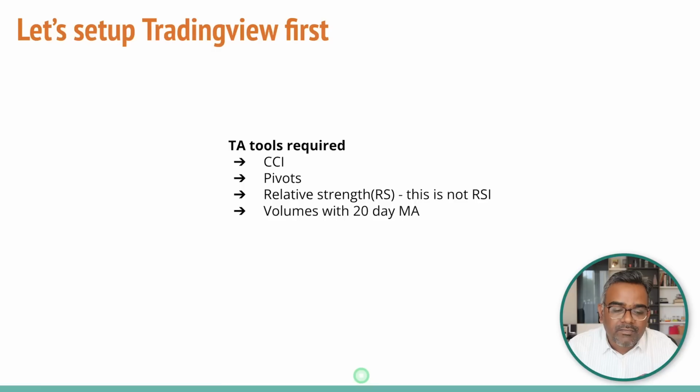So let's move on. First thing, what I'm going to do today is to show you what are these indicators that you have to set up in TradingView. First thing, you need CCI, which is nothing but commodity channel index. You need the pivots indicator, you need the relative strength, RS. This is not RSI. And you need the volumes along with the moving average of volumes. Okay, so let's move to TradingView and let's find out the template itself first.